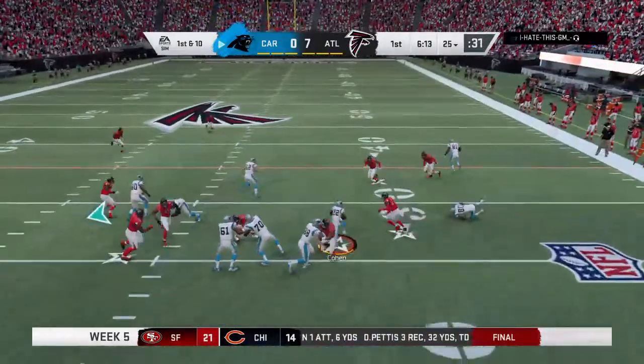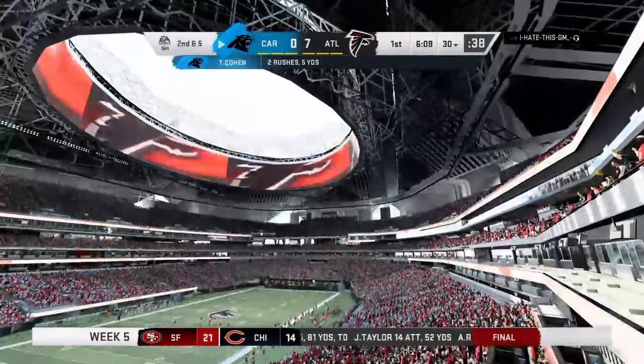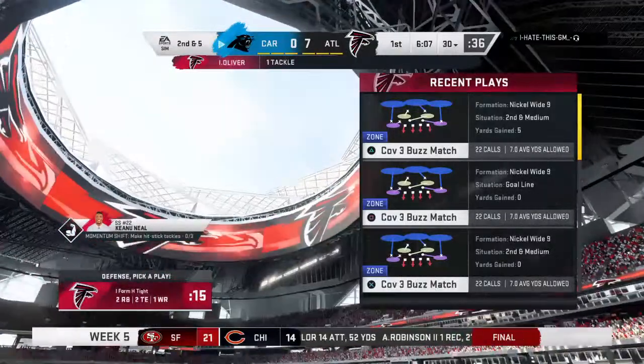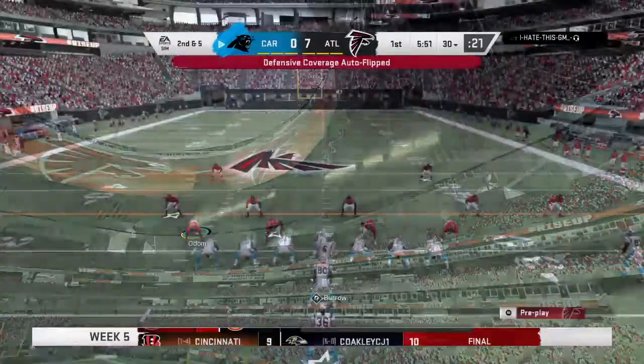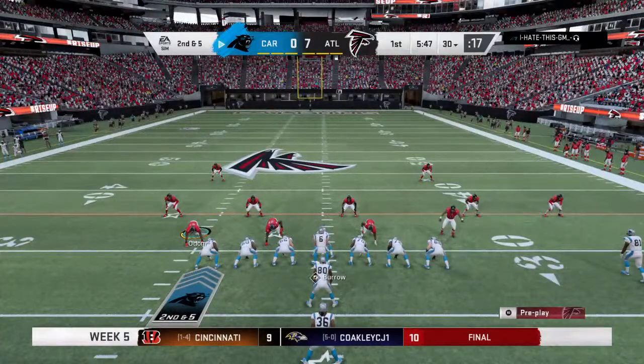They'll start things on first with Tariq Cohen. And he'll get this from the 25 to the 30 for a pickup of 5. A quick burst there, and he nicely bit off a pretty decent gain. Ball on the 30. They'll come up with a 2nd and 5.